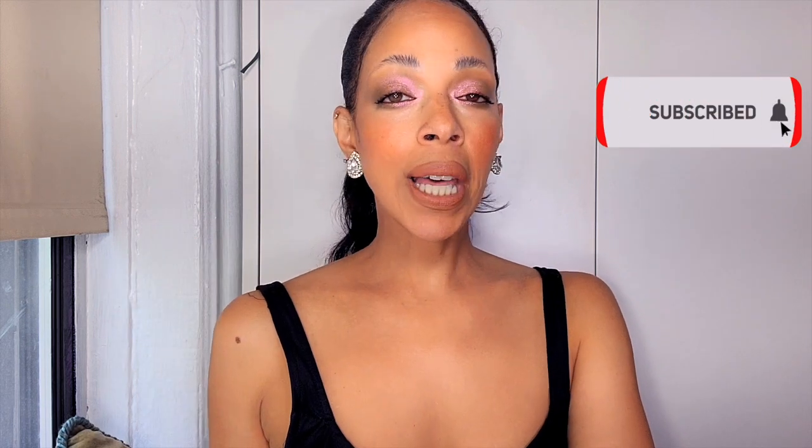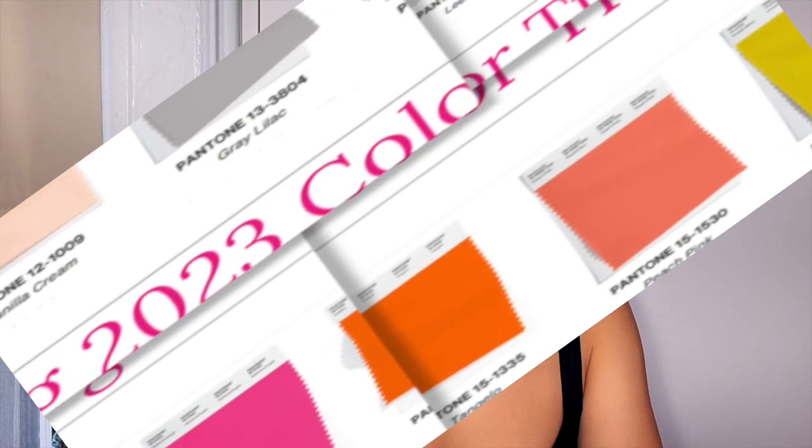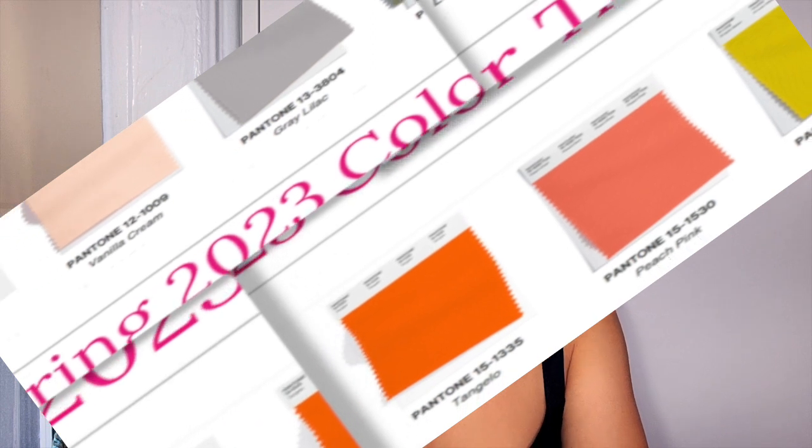This spring 2023, spring runways were a riot of colors. These five hues are worth trying. Let's get into it. These colors are just going to spark your imagination because they're so beautiful.